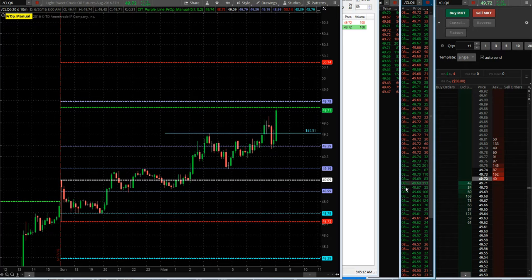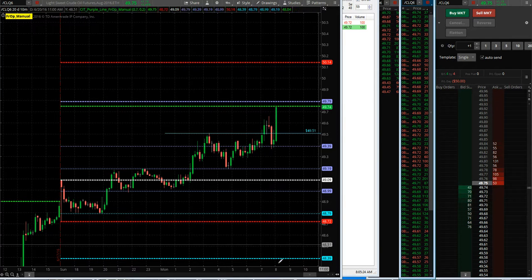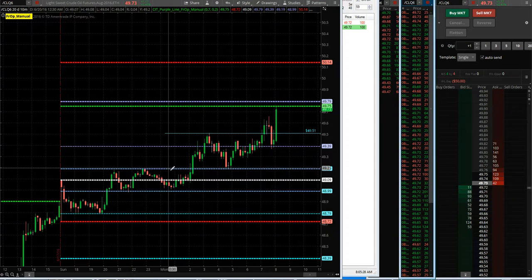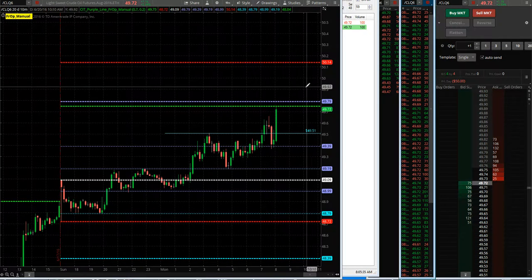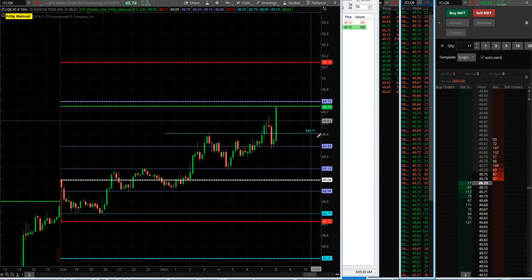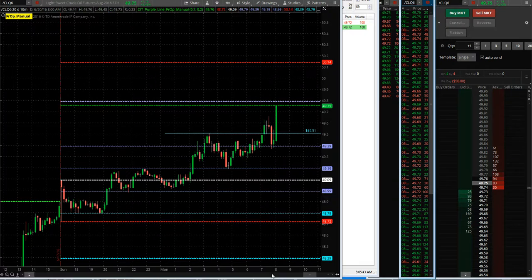See, the 70s are certainly a lot of transaction here in the 72s. So I think that this potentially is a short squeeze. So long is definitely the move this morning. I'm gonna wait till 9 o'clock for a potential rebound or reversal, and wait for these levels to be tested.